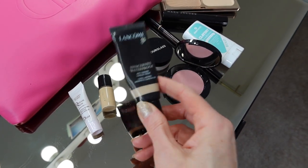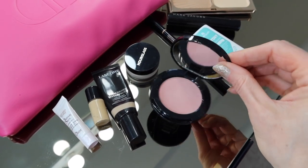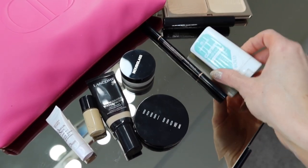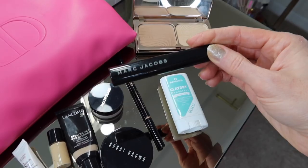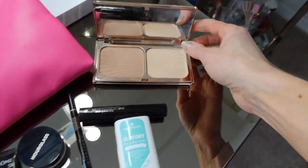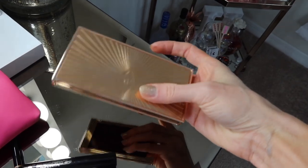I have this Lancome concealer, mini Hourglass powder, a tiny little Bobbi Brown blush, this tiny little deodorant. How cute is this? The Marc Jacobs mascara. The only full-size item I have so far is the bronze and highlight from Charlotte Tilbury.